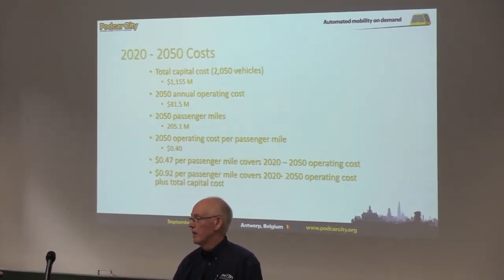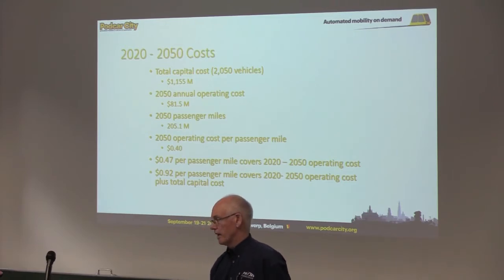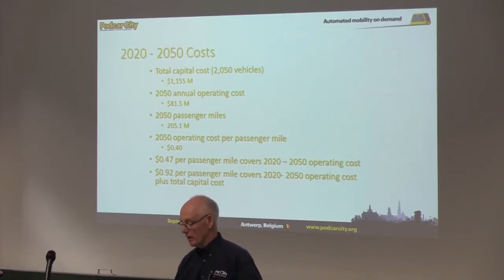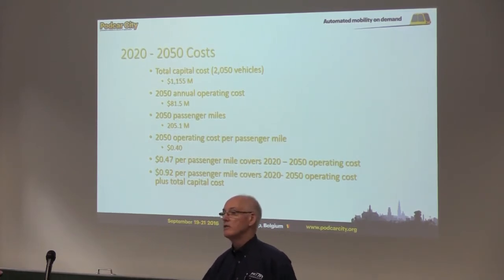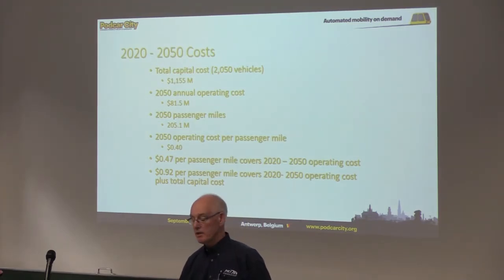And towards the end of the period, the capacity starts to max out. And we end up with about 2,000 vehicles and a little over $1 billion in capital costs, about $80 million in annual operating costs. But we have about 200 million annual passenger miles. So that translates to about 40 cents a passenger mile.